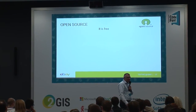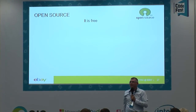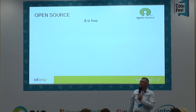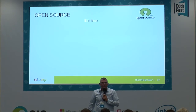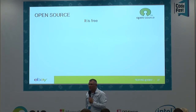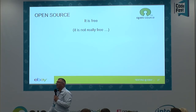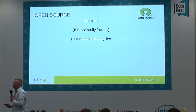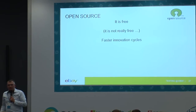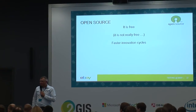Open source. This is also just not really related to this productivity and test engineering thing, but it is in the end. Open source is often used because it's free. That's a very good reason, but I think that's not the best reason to use open source software in your organization. Actually, what I find is more important is because you as an organization have much faster innovation cycles.